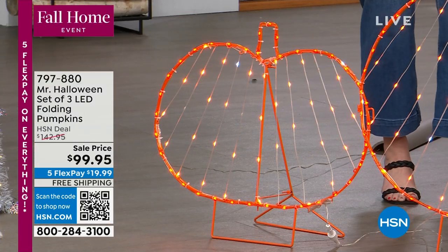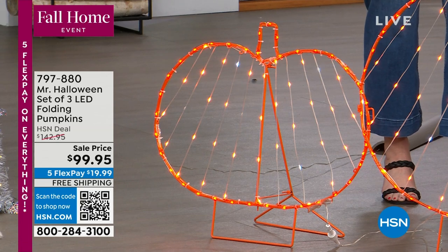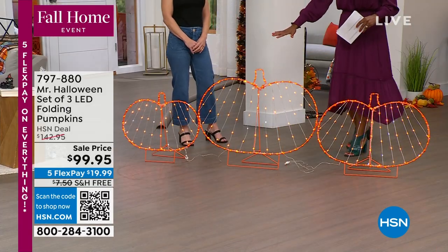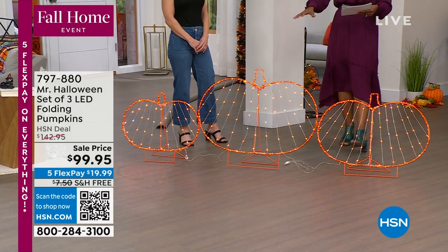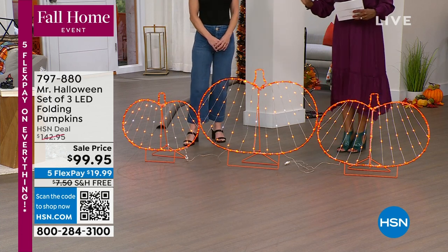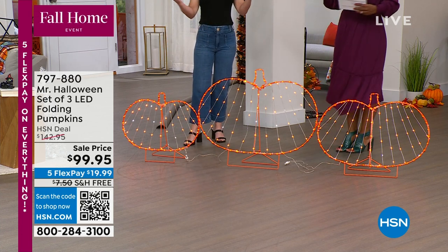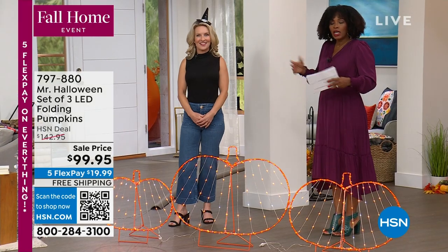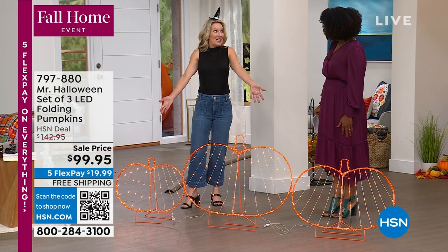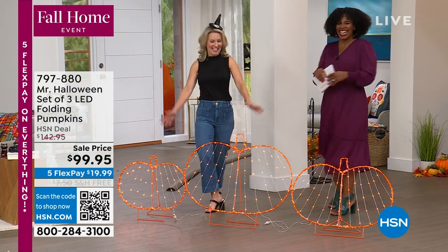These are great for indoor or outdoor. I love the idea of having these outdoors, and when people drive by, they can see your home. You're getting all three of them, the small, the medium, and the large. The lights are already attached, so all you have to do is decide where you want them, and plug them in, and that's it. They're on sale. We took $43 off of our regular price, and I think they're great. They're spooktacular. Yes. I love it.